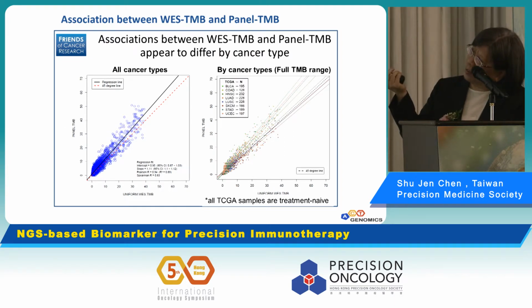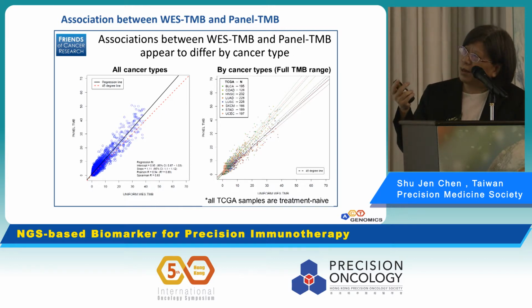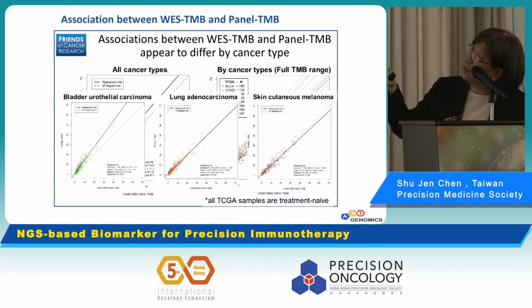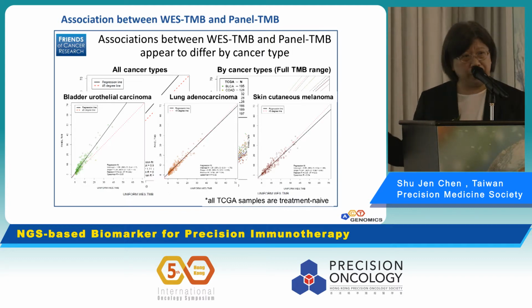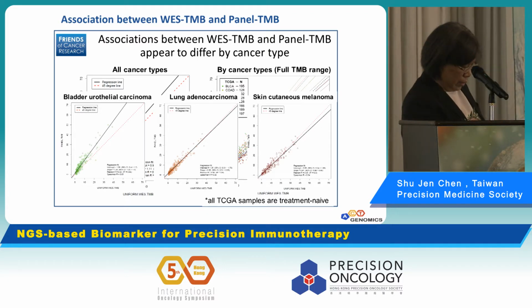Okay. We also looked at horizon TMB and panel TMB and whether it actually works equally well across different cancer types. And it seems like panel TMB tends to overestimate TMB in certain cancer types, and it's a similar phenomenon for different panels. But it actually worked quite well for most of those cancers that have the full TMB range.